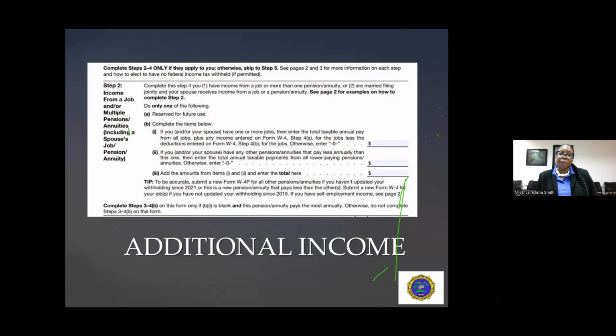Box B2, if you have any other pension amounts, GERS might not be your only pension and annuity amount that you receive, but it's not taxed, you will put the annual pension and annuities tax amount on B2. On B3, you will include the total amount and submit the form to GERS if that is the only additional income that you have.